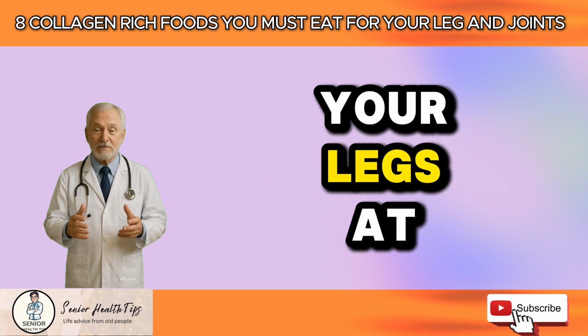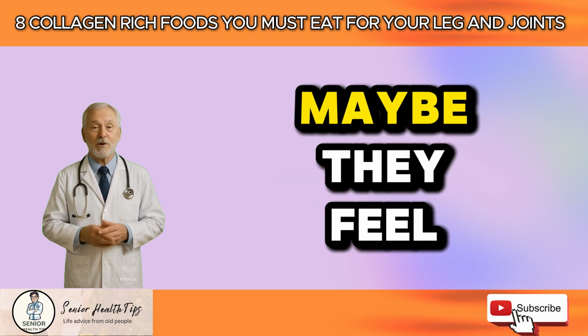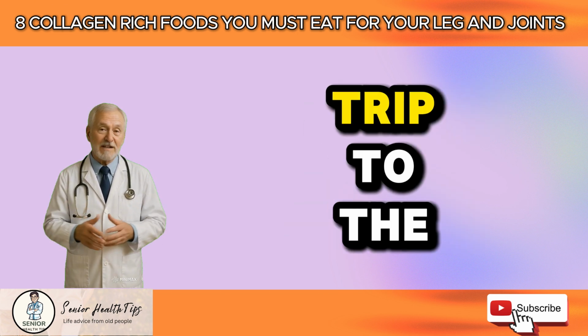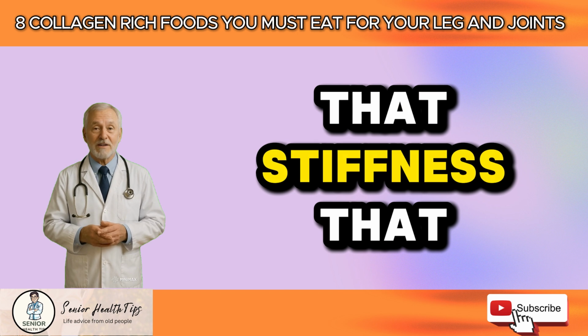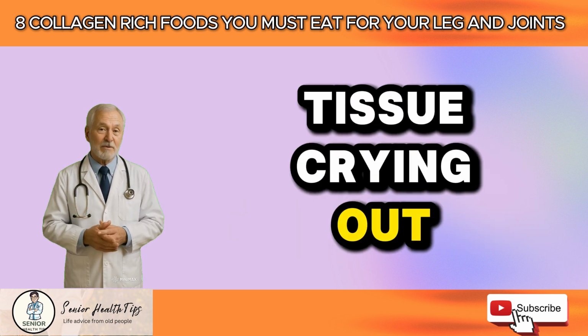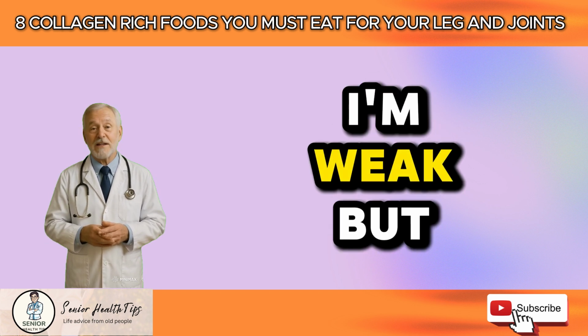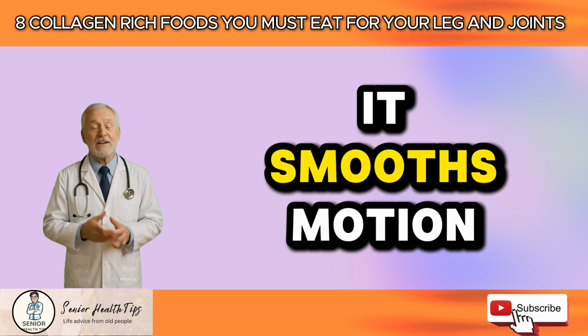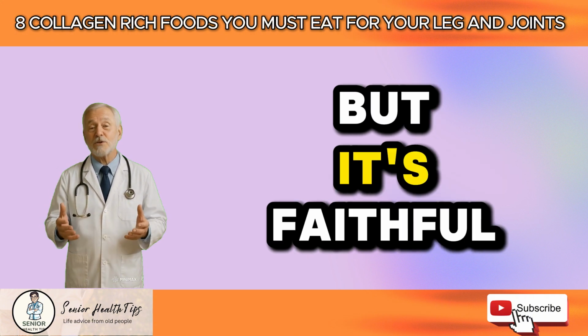Now think about your legs at the end of a long day. Maybe they feel swollen. Maybe your knees ache or your calves burn after a trip to the store. That stiffness, that heat, that quiet pain. It's your connective tissue crying out, "I'm tired, I'm thin, I'm weak." But gelatin feeds that tissue. It adds padding. It smooths motion. It's not flashy, but it's faithful.